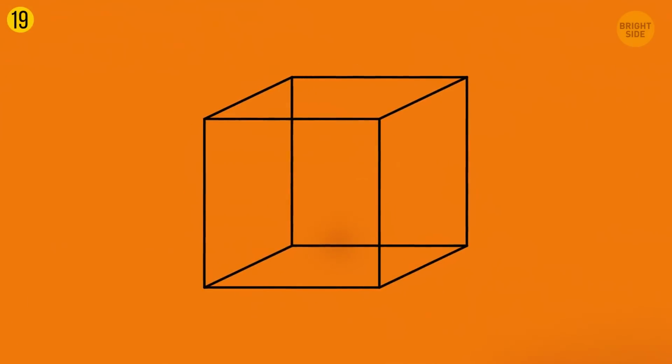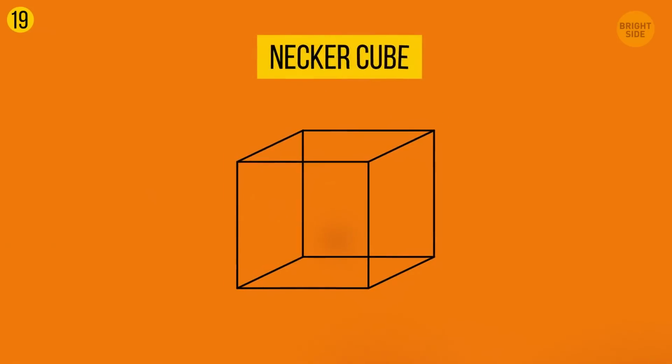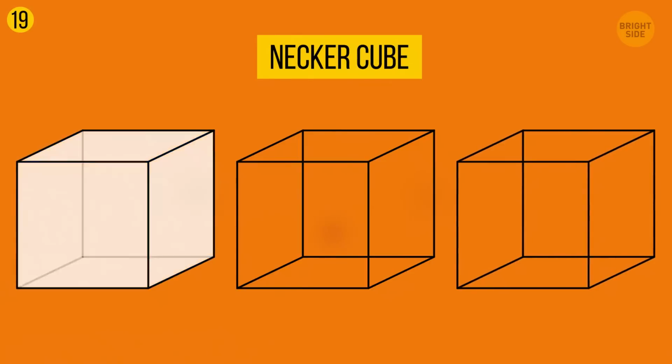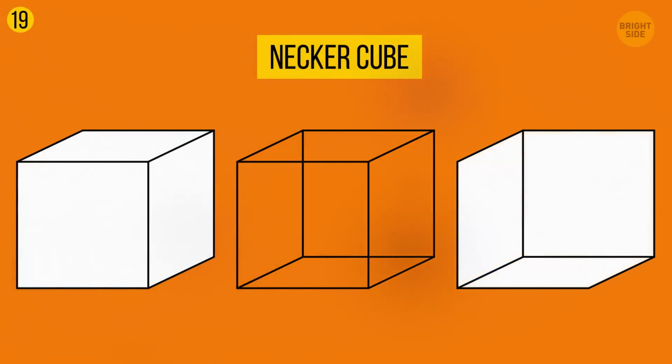What you see on the screen is known as the Necker cube. If you don't have any other visual cues, it's impossible to figure out the cube's true orientation. Sometimes it may seem that its front-facing side points toward the lower left, and in the next moment, you might realize it's oriented toward the top right.